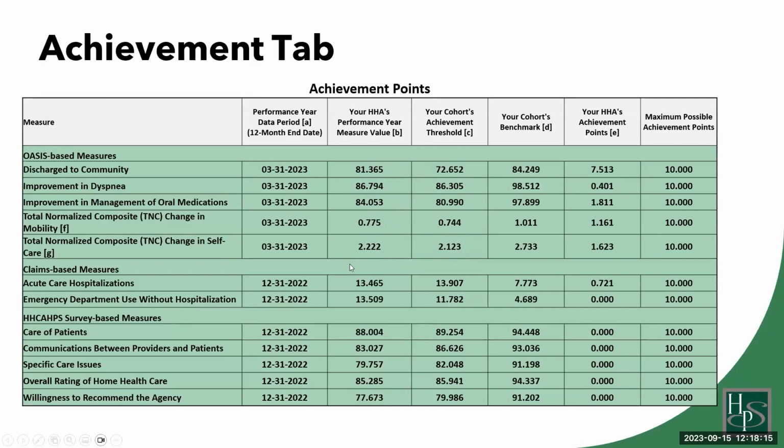In the claims data, these are backward, of course. In the claims data, you want the acute care, hospitalization, and emergency department scores to be small, not large. So you want those to be less than the threshold, not greater than the threshold. And so in the case of the acute care hospitalizations, this agency is less than the achievement threshold at 13.465 versus 13.907, where their emergency department score is higher. So they will get 0 achievement points for the emergency department, as you see in that fourth column of scores. And in the achievement column, they actually do get an achievement score because their acute care hospitalization is less than the 50th percentile achievement threshold.